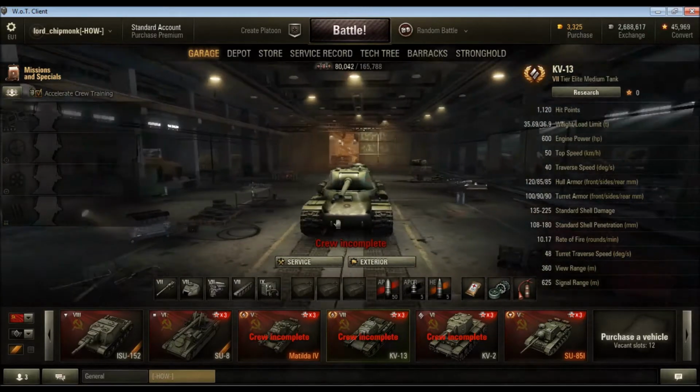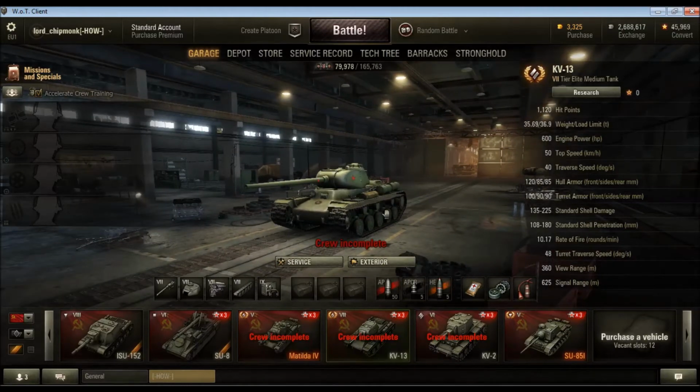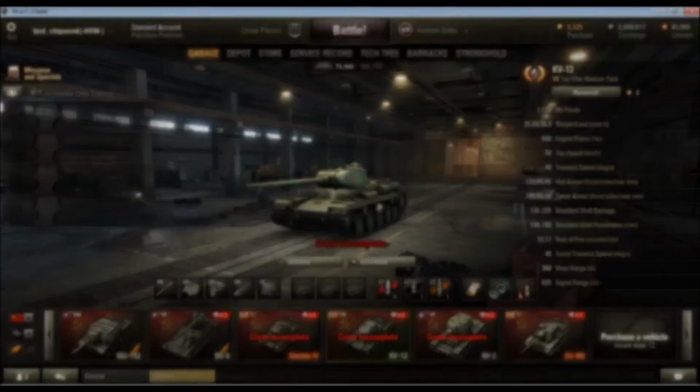So let's have a look at the armor, and then I'll show you a couple of games. And the games I'm going to show you, they're not fantastic. They're going to highlight some of the strengths and in particular some of the weaknesses on this tank, including the uninspiring gun depression. But for now, let's go and have a quick look at the armor scheme.